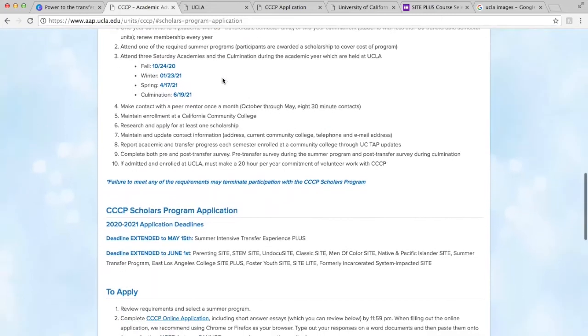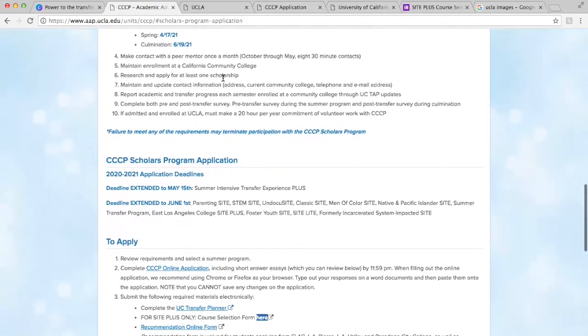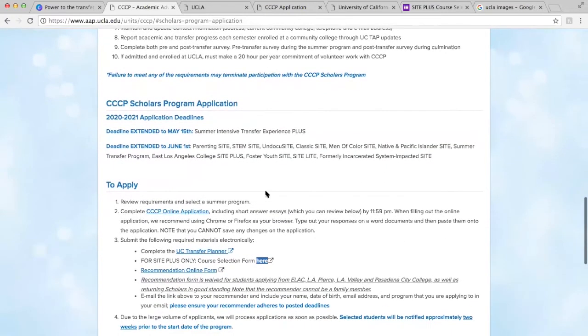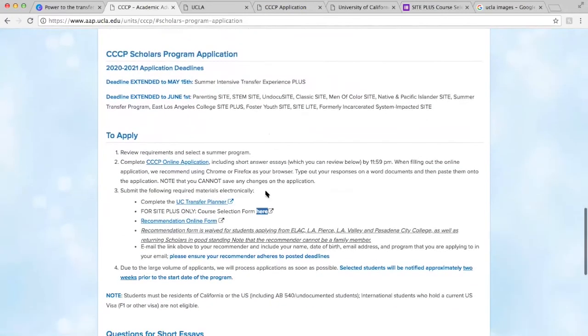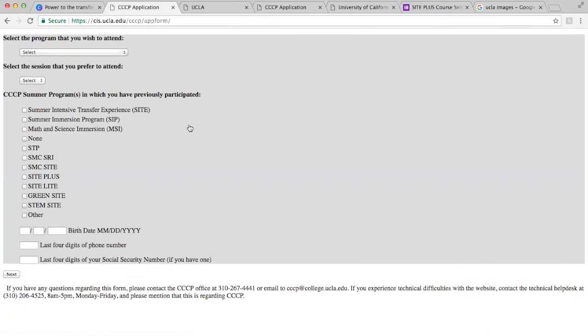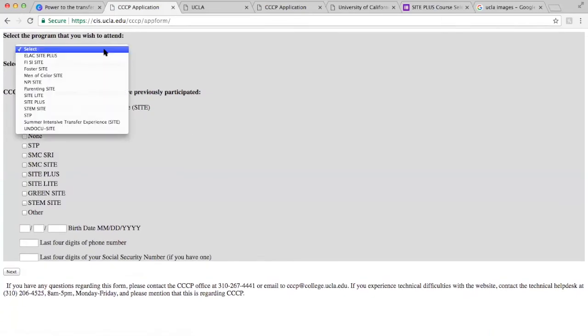And we're also going to go through the guidelines. So like I said before, they extended the deadline to May 15th for the Site Plus program and June 1st for the additional programs available to students based on their area of interest. And then the application procedure. So this is what the actual online application looks like. Pretty simple. Select the program that you wish to attend.